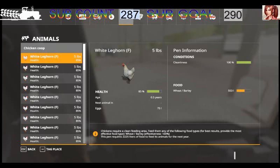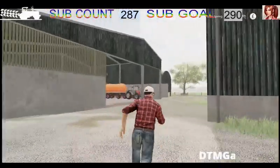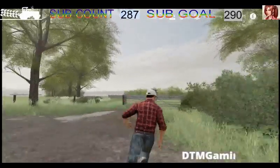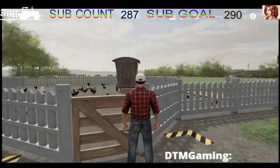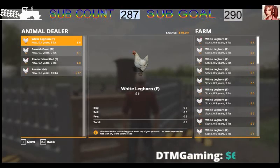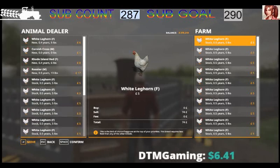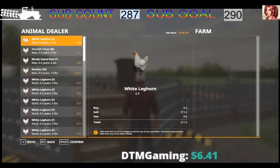So we can work out how to sell the chickens. You see the rain has just about stopped. It is just drizzling about a little. So we're going to sell off the chickens, which will give us a bit of money as well. Okay, so these chickens now we will sell them all and confirm, which gives us £211.